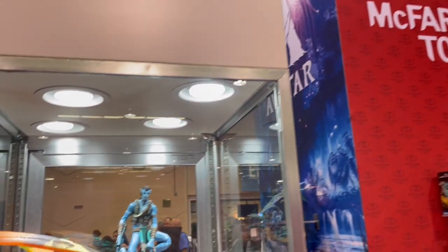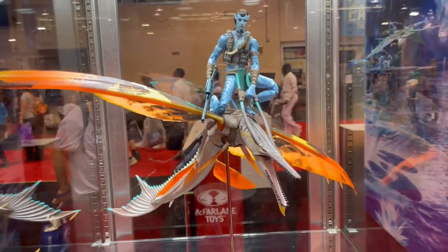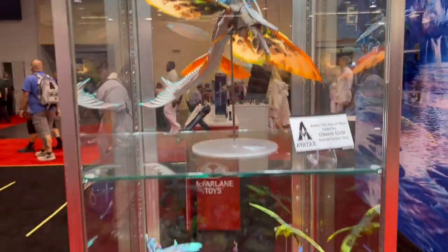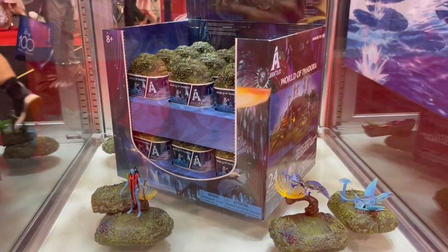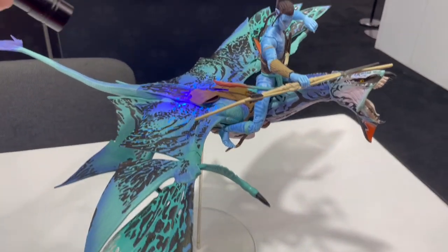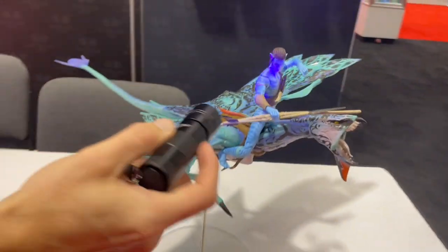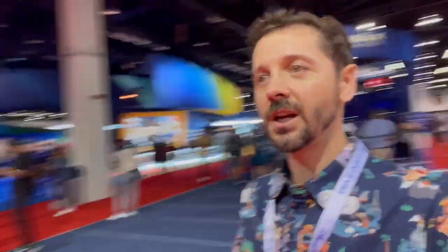D23. So I'm here at McFarlane Toys, guys. Look at this. These were just revealed. This is from the new Avatar movie. Look at all of this. Oh, and they have some World of Pandora stuff down here. Oh, this is neat. Check out the bioluminescence. Oh, that's so cool. Yeah, that's really neat. It's so cool seeing the smaller vendors and whatnot here. I really do like chatting with the small vendors as I stroll past Disney Plus.